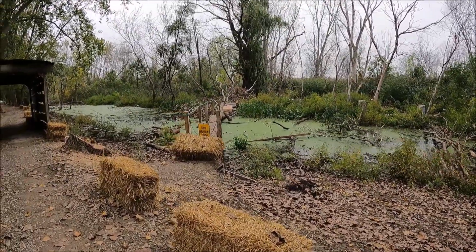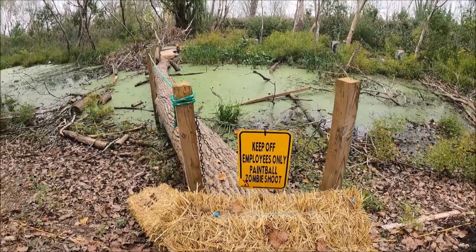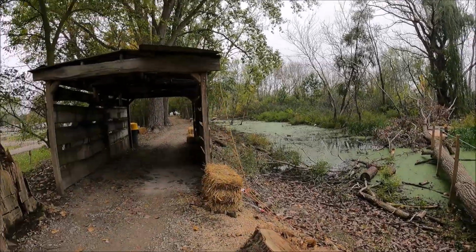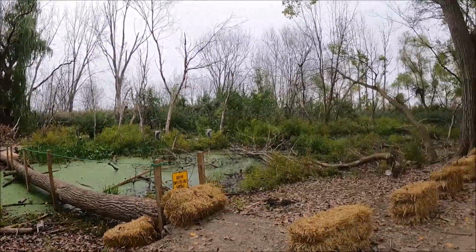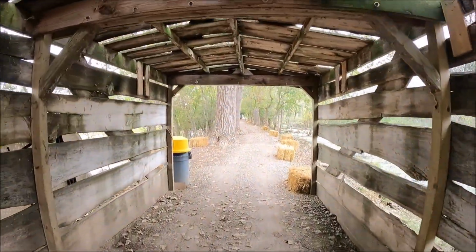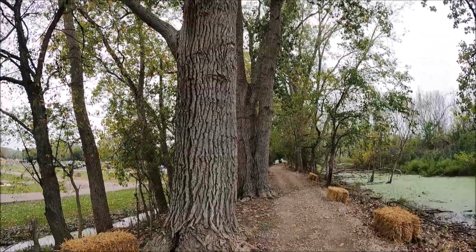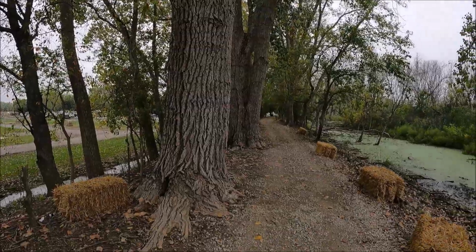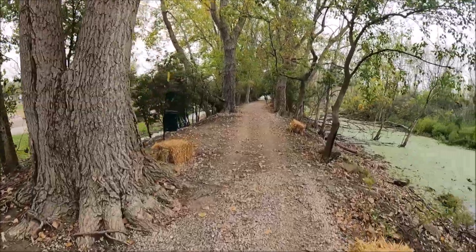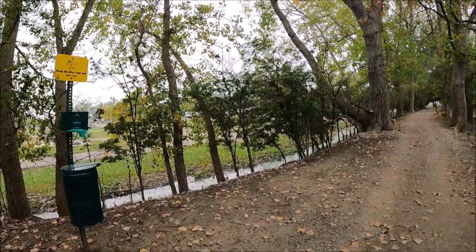Oh, this is a paintball course. Well, that's cool. So, paintball zombie shoot. That's pretty neat right there. So you can see the barrels and everything back there. I don't know if they still do that, but it's pretty cool. Well, this is just cool. There's some pretty big trees here. Nice little walking path. Have another pet area here, so you can walk your pups up here.